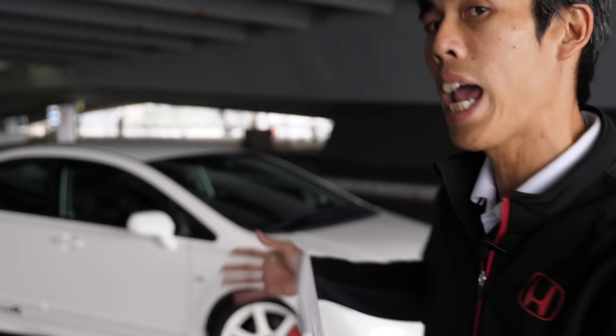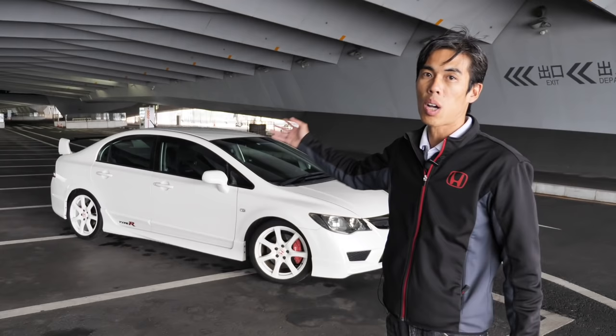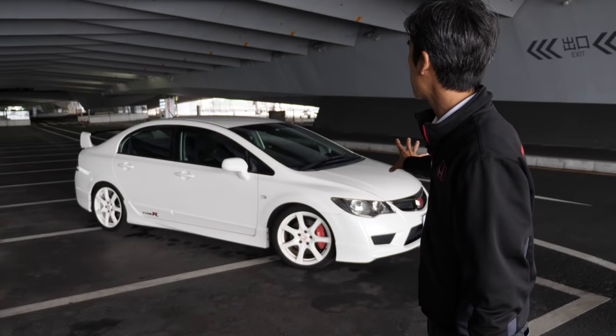But that was the intention, that people could buy these cars and participate in the one make race or even the Super Taikyu. So imagine having a car so sharp, it was literally like driving a racing car on the streets, but you have aircon, you have HID lights, comfortable seats, you have all the amenities of a normal road car. So that's what it is. And there are many things about it that shouldn't be touched. Let's touch on that a little bit.